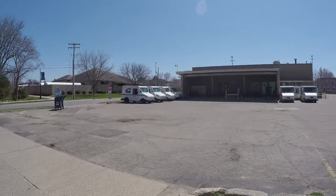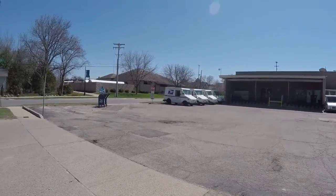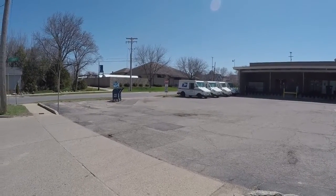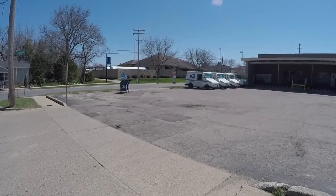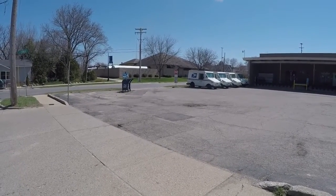So the first spot I found that might be interesting is I like these mail trucks and that parking lot light that's just above that last one that's in the shade there. That might actually cast some pretty decent light to make some interesting shapes. So that's a possibility.